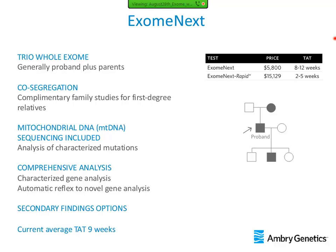So there are two types of exome tests that we're offering at Ambry. Our standard ExomeNext test has a turnaround time between 8 to 12 weeks. But what we're seeing currently is that our turnaround time is 9 weeks. The price is $5,800.